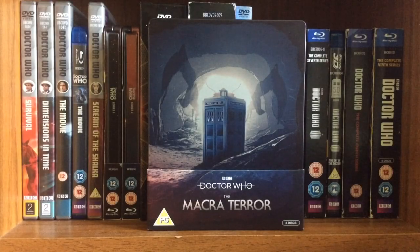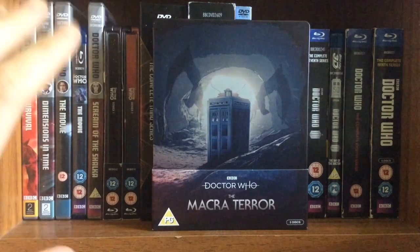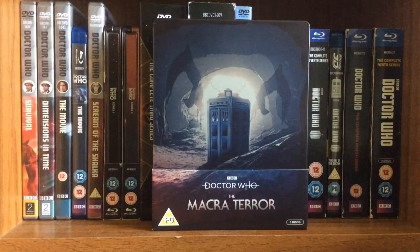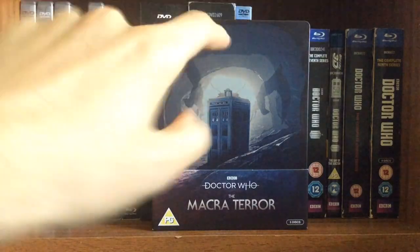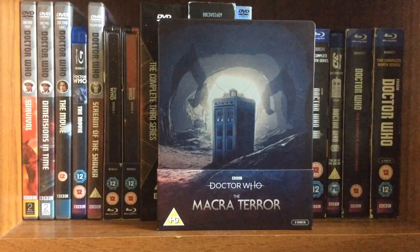So having a look at this, this is the Macra Terror Steelbook, with its art card on. I love that front cover. The TARDIS and the Macra Terror shadow is beautiful, and I really do love the design. You do need to be in a light area to have a proper clear view of the Steelbook, but it's definitely nice.